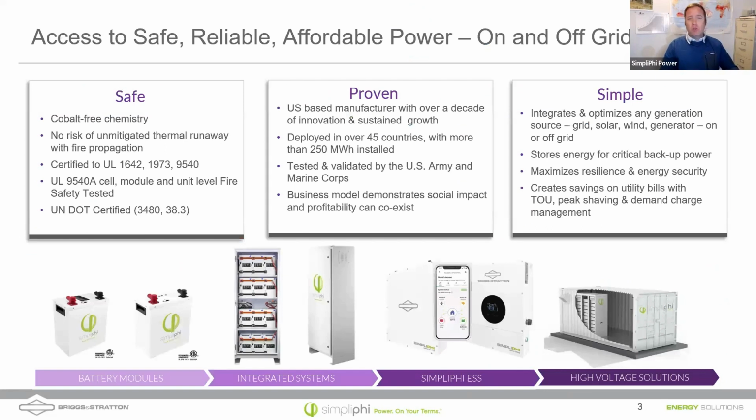A couple of really quick things, the sales-pitchy stuff at the beginning. I'll get through this quickly and get to the meat of our topic today. SimpliPhi Power, Briggs and Stratton has been known for safe, proven, and simple technology. Our safe technology is based on our cobalt-free chemistry, with no risk of unmitigated thermal runaway with fire propagation. And that word unmitigated is the key word there. You can still have thermal runaway with lithium iron phosphate cells, which is the chemistry we use.